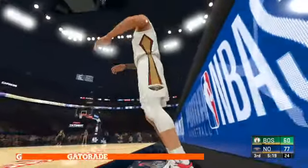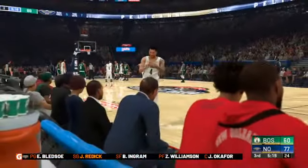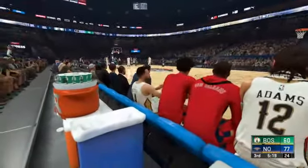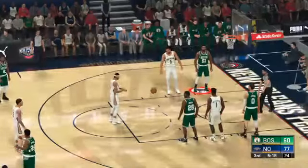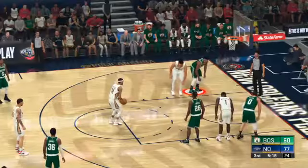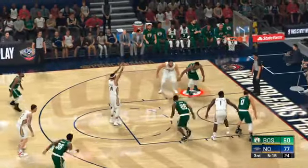The first free throw is good. New Orleans making a switch here. Ball's checked in. Free throws, good for Ingram.